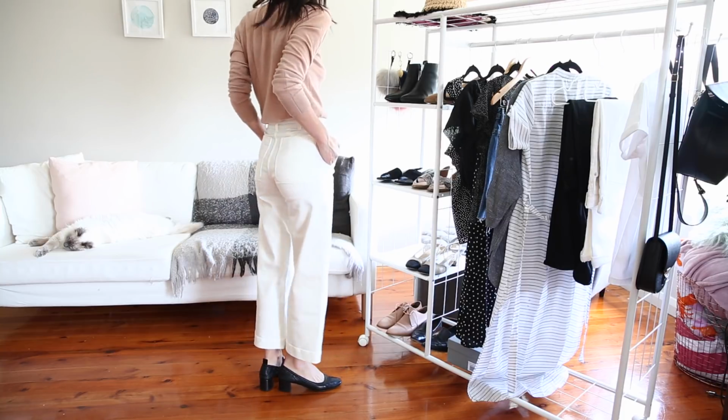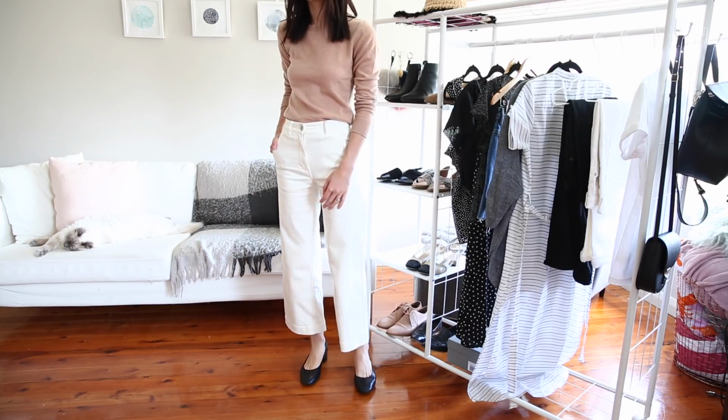They come up about an inch above the ankle on me, which is a nice length. I do think if you're more petite, then these might swamp your frame a little bit, so just keep that in mind if you are planning on buying them. But again, like I said earlier, I do carry a lot of my height in my torso, so if you are shorter and you've got really long legs, then these will probably be perfect on you.